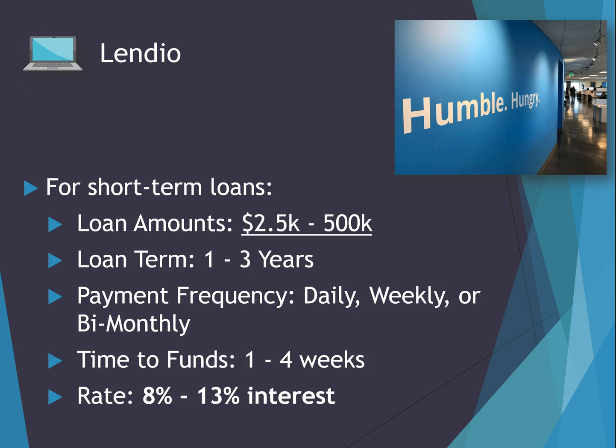For short-term loans, loan amounts are $2,500 to $500,000. The loan term is 1 to 3 years. Your payment frequency can be daily, weekly, or bi-monthly. The time to fund is 1 to 4 weeks. The rate is 8% to 13% interest.